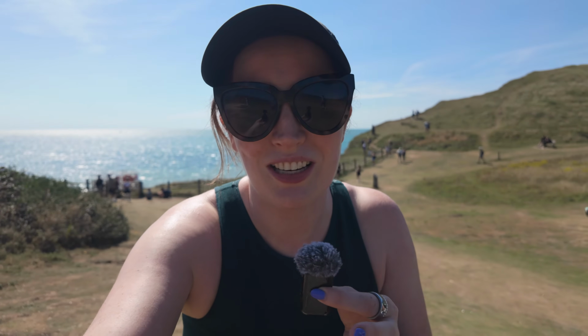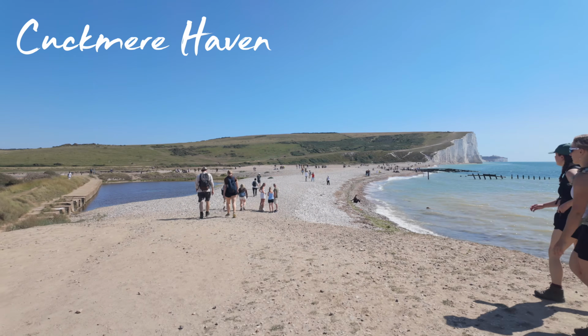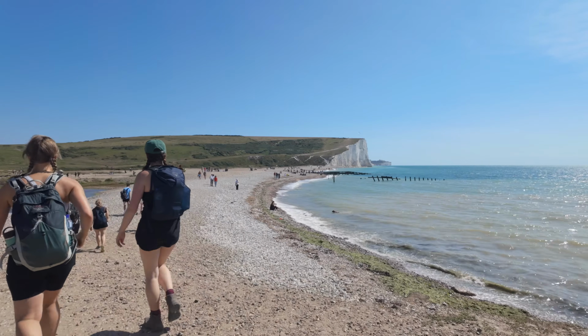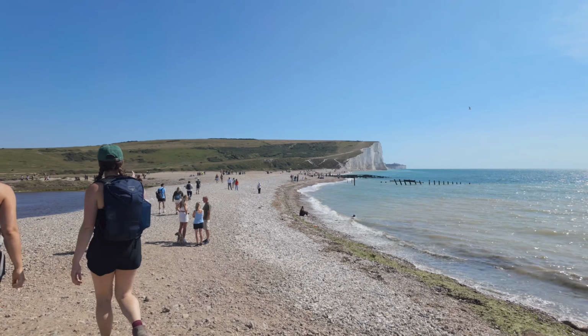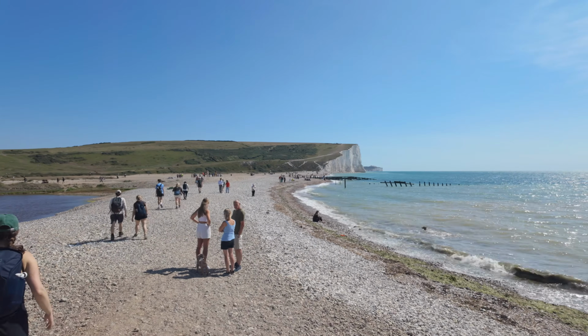There's a man playing music. I don't know what that was for, but it's really beautiful to see. And now we've seen the Seven Sisters, but we're now going to head over and hike over them. So this part is called Cuckmere Haven. So beautiful. There's a little dog swimming in the sea. So cute. And I can smell the salt air. Getting a Taylor Swift lyric in my mind.